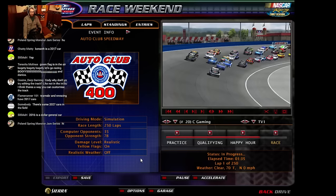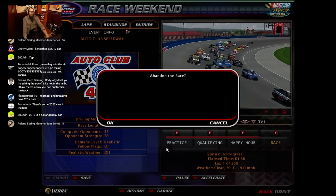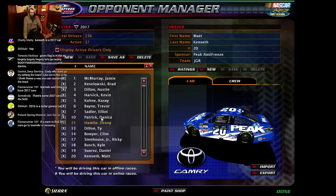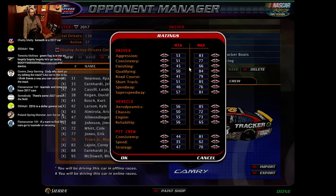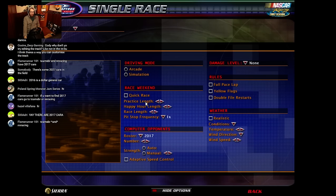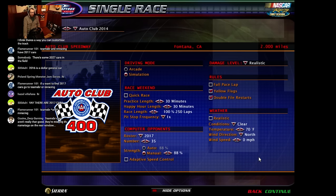I'm turning Truex Jr.'s strength up, as well as the AI strength. Truex Jr. needs to be closer to the front. Alright, let's see what that does. Save. Let's turn this up to like 90 now. Or 88, since it's saying that for auto.